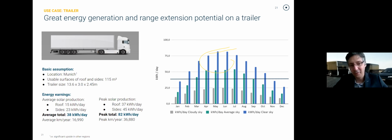Well, by covering it fully with photovoltaics, we can get rid of this diesel engine. This diesel generator is consuming between 3 and 8 liters of diesel per 100 kilometers. We are not talking about a small saving if you count that in Germany there are several tens of thousands of these trailers every day. And this is also one of the applications we are starting to work on, to have this solar trailer power the cooling units.